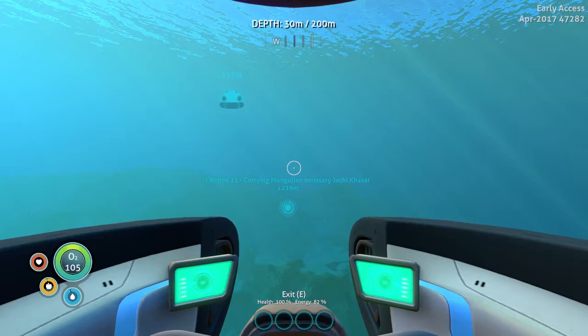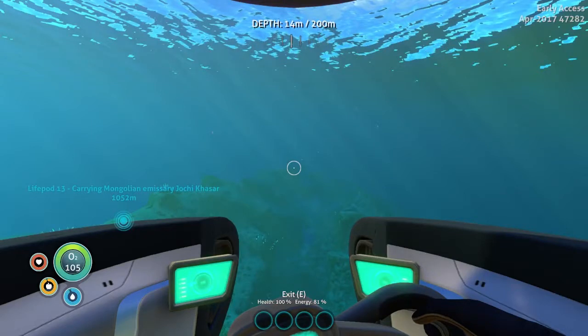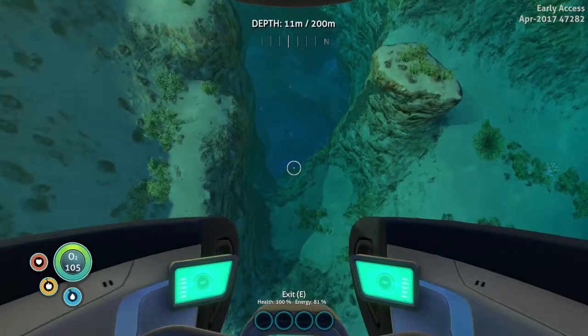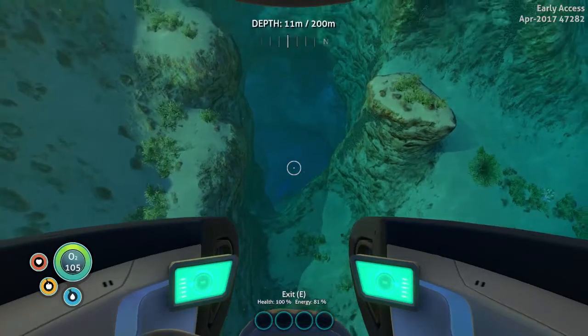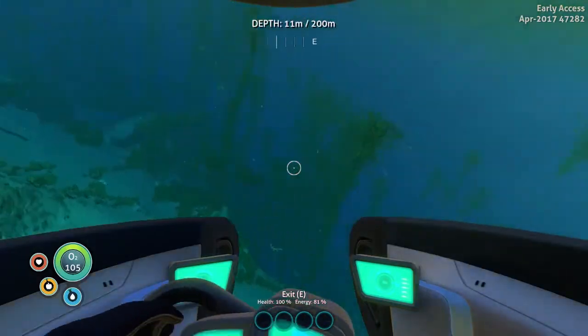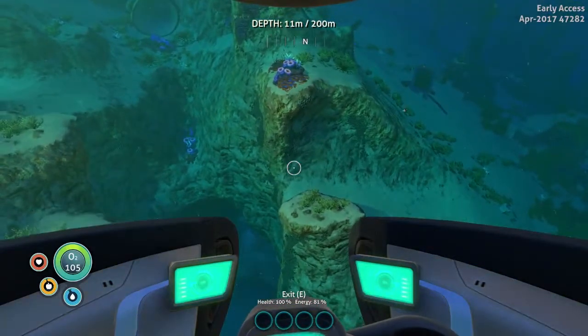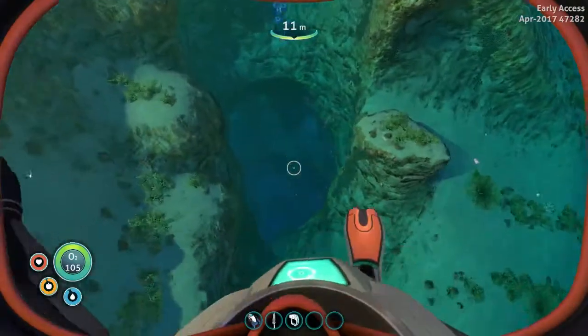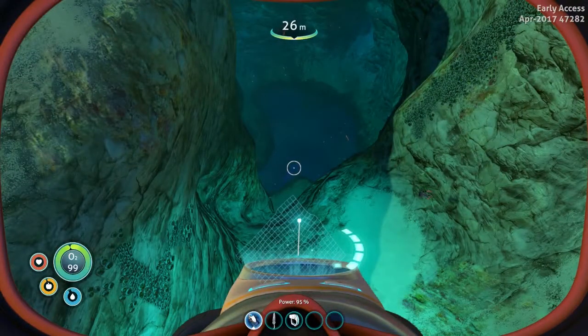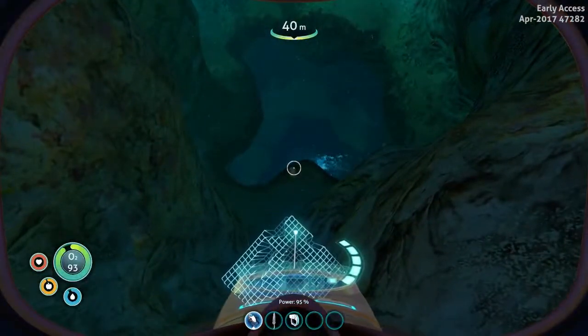I think it was this way. Listen for the rumbling. Is that it? That's a big hole that goes down. Might be it. It was not erupting. Okay, let's take this cautiously. Inside it. Yeah, it's brewing.